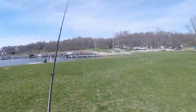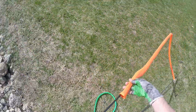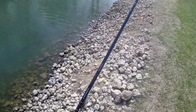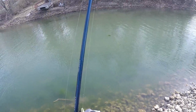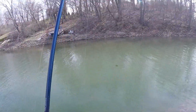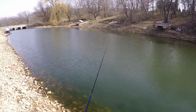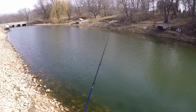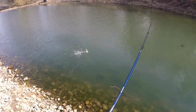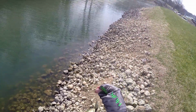I'm gonna try this little fluke out. I got it rigged up with a little nail weight to let it sink a little more. Alright, so I had a hit. There's a little one. Bam. Alright. First fish on this little fluke here.